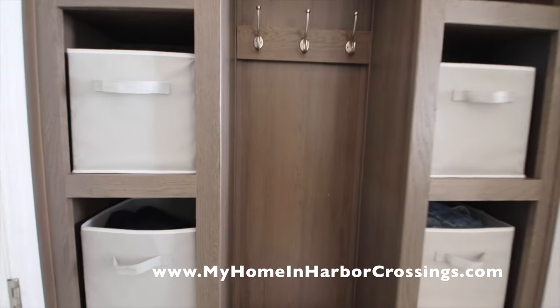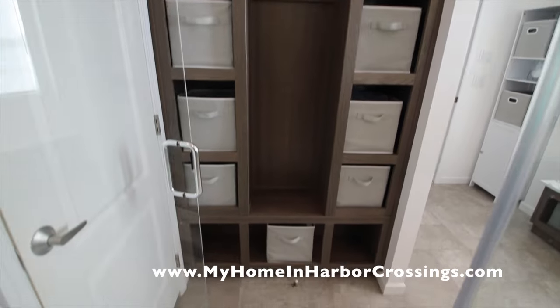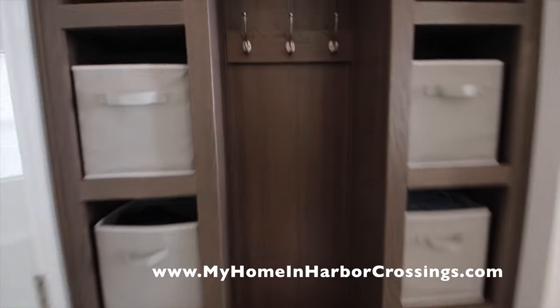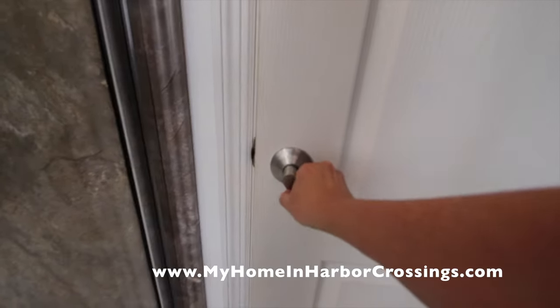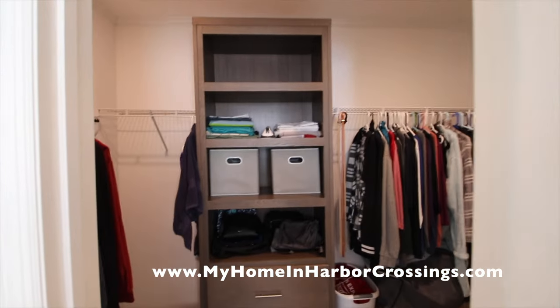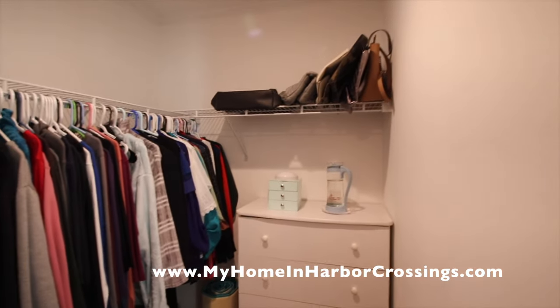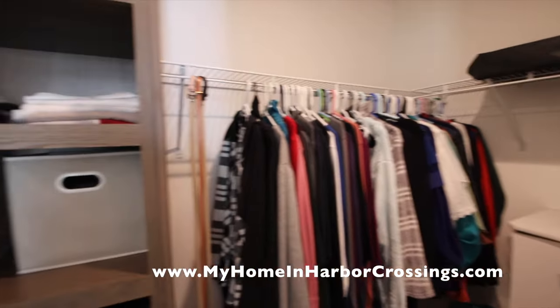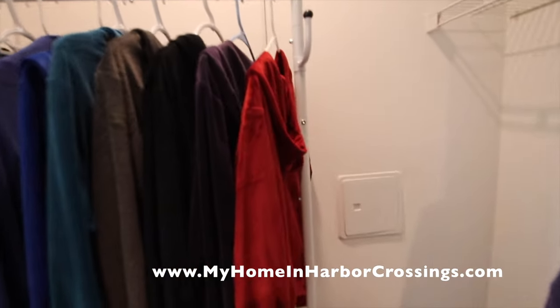So now let's take a peek at this cubby area again. It's all wood with hanging hooks there and shelving. And then we're going to walk into the walk-in closet. It's got a piece that came from the manufacturer, that wooden piece in the middle there with shelving. And then she added this extra rack.